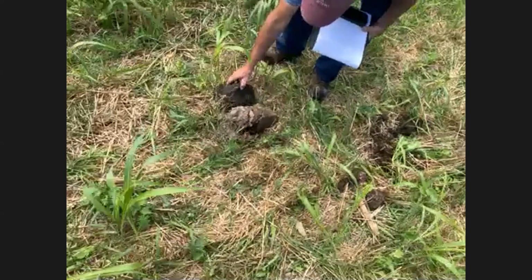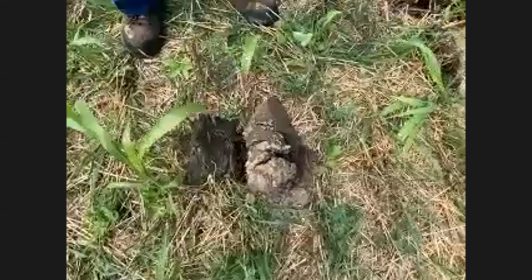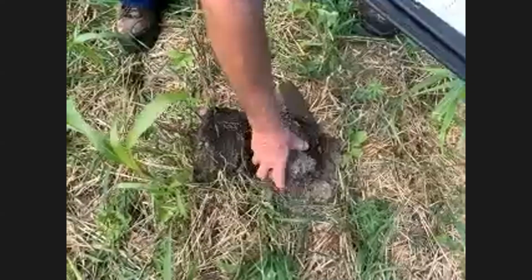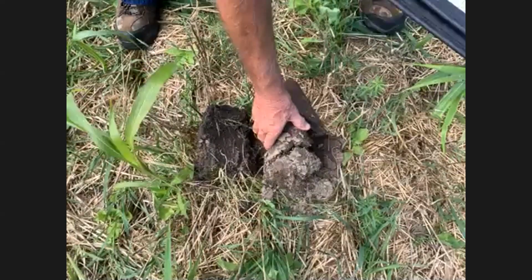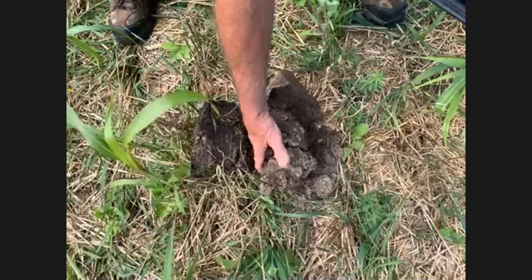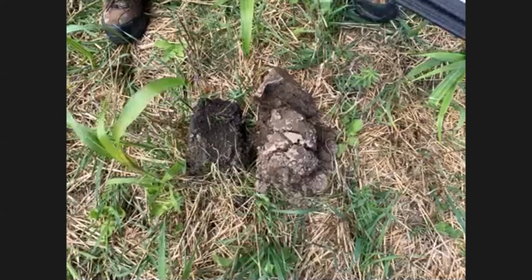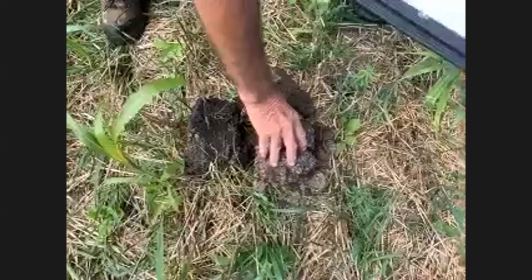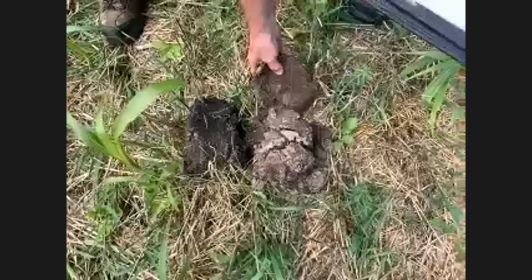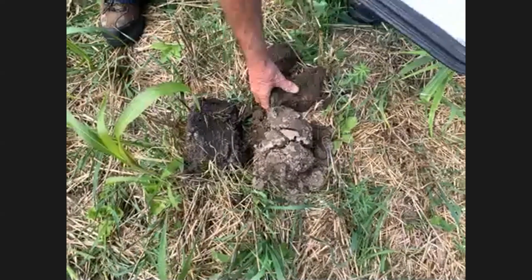I pulled a couple of samples this morning. This is a sample that's pulled from a field close to here that I don't do anything with, and you see how that kind of comes apart. This is the tillage zone of that farm. It's been tilled for forever. And then this is what you find right below it. And notice how difficult it is to break this apart.